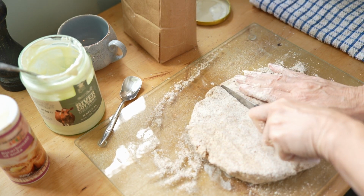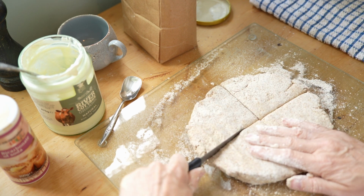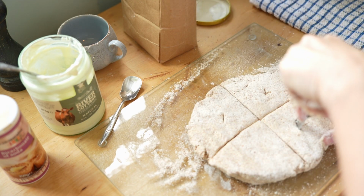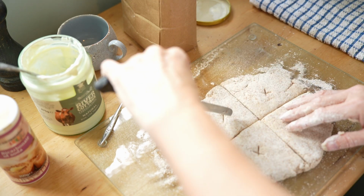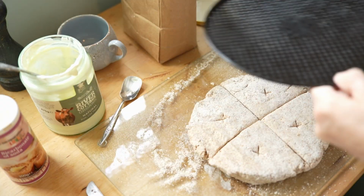Right, there we go. Crisscross, and then little stabbettes. There we are. How simple was that?